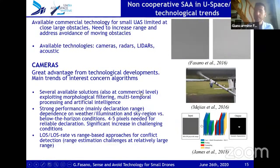So if we restrict our attention to non-cooperative sense and avoid technologies, available commercial technologies are limited for small UAS, limited to close large obstacles, and there is a clear need to increase range and address avoidance of moving obstacles. The available technologies comprise cameras, radars, lidars, and acoustic. I will focus on the first three, also because there are some interesting developments from Delft on the fourth, the acoustic technologies.